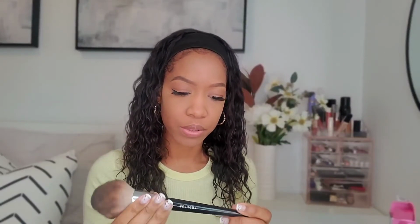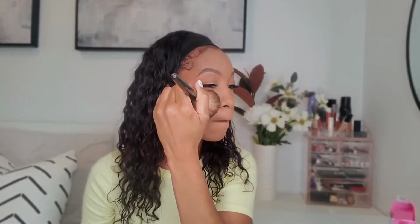See, I just go in with some powder and I just let it sit there. And then I just dust off what's on the brush and sweep that away. And then I'll go in with a bigger brush, as you'll see. I'm gonna go in with my Sephora Pro Featherweight Powder Brush number 91 and just dust everything away.